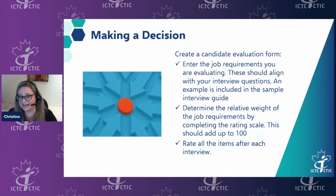Don't wait till the next day or after you've had 5 interviews in a row, because unfortunately, once again, we are humans and things can become muddled, or you may not be recalling things as frequently or as easily. So take those 5 or 10 minutes after each interview and make sure you complete the rating that you've put together for yourself.